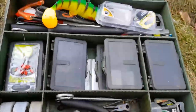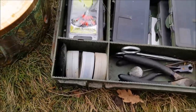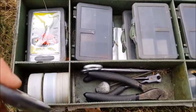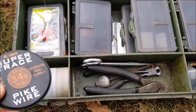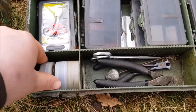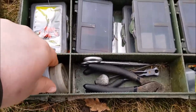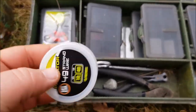And this one here, obviously, is to keep all the bits and pieces. It's not very organised because we are towards the end of the season, but I'll run through some of it. Wire, I used this wire the other year. Didn't really get on with it, to be honest with you, but kept it just for doing pop-up rigs and stuff like that. If you ever get stuck, you never know. This stuff was fantastic, Carboflex, but they stopped making it. In its place, this is the stuff that they're now doing. That's what I use.